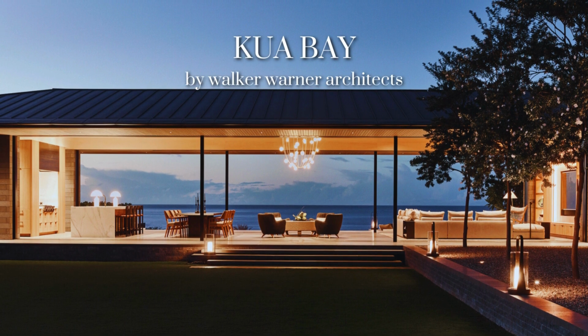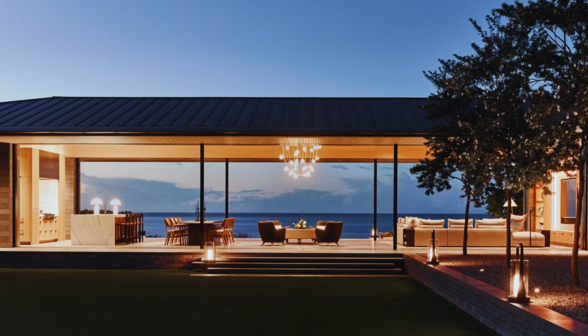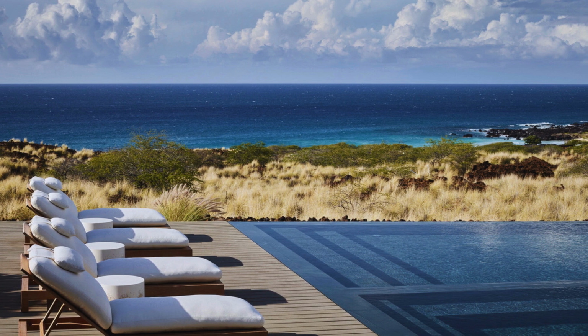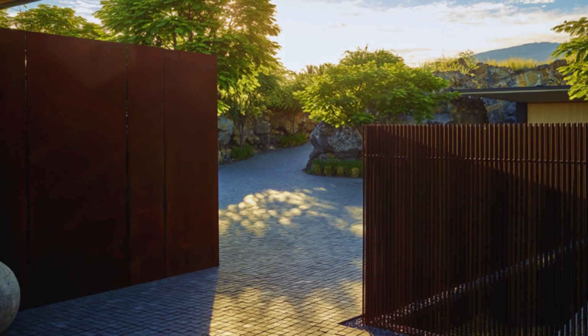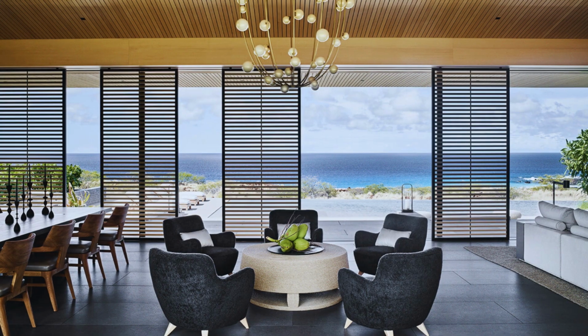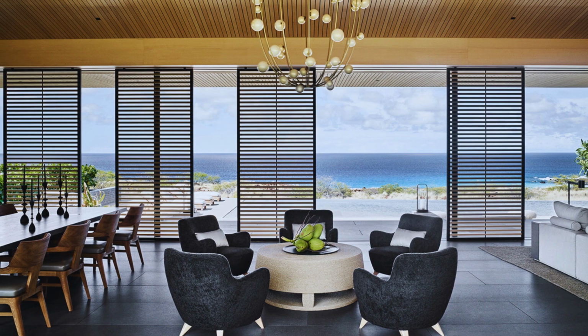Kua Bay is a special home that takes inspiration from Mauka-Makai, a concept symbolizing the flow of lava from the mountains to the sea. The house is designed to offer a series of unique experiences. As you approach, the house slowly reveals itself, blending into the dark lava formations that create a stunning backdrop for this family retreat. Once inside, you'll be greeted with expansive views of the Pacific Ocean.